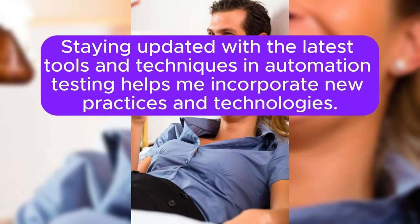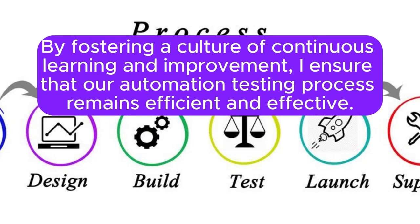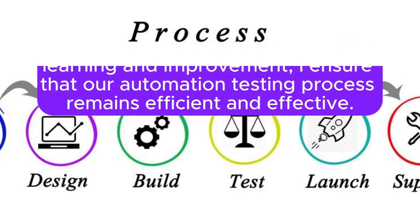Staying updated with the latest tools and techniques in automation testing helps me incorporate new practices and technologies. By fostering a culture of continuous learning and improvement, I ensure that our automation testing process remains efficient and effective.